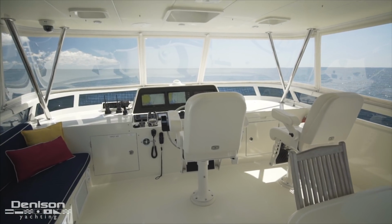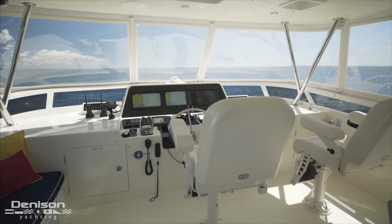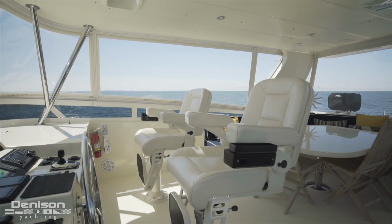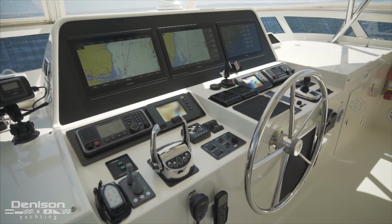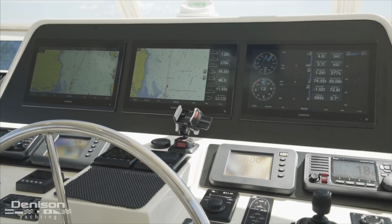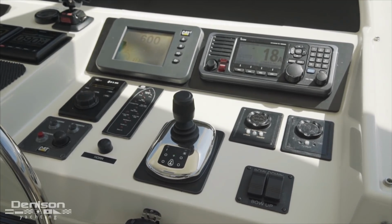When running this yacht, you do so from one of two Pompanette Platinum Series white leather helm seats, from which you're just an arm's length away from all new Garmin electronics. This newly replaced suite of electronics consists of 3 new Garmin Chartplotters, Autopilot, and Windicator. Here we also see her VHF radio, thruster controls, and engine controls.